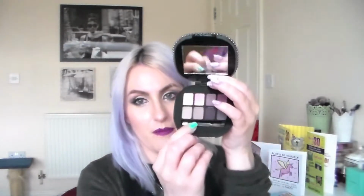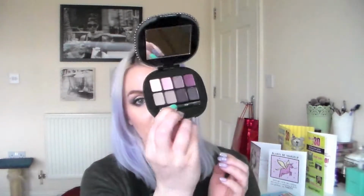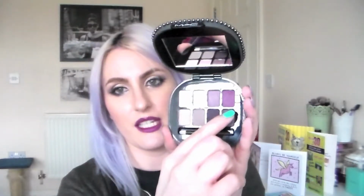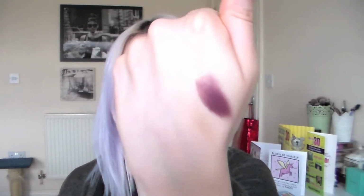It does come with a mini brush that I haven't used yet. It's actually still in the packaging. I'm not really sure if it will come in handy for me because it's quite tiny, but yeah, it's kind of cool they added that in there. And then you get 8 eyeshadows. Even though this was a limited edition palette, I did find that you can still purchase Nocturnal, which is this one here, a really beautiful aubergine shade. Let me just swatch that for you. So that's Nocturnal there, very similar kind of colour to what I'm wearing on my lips today.